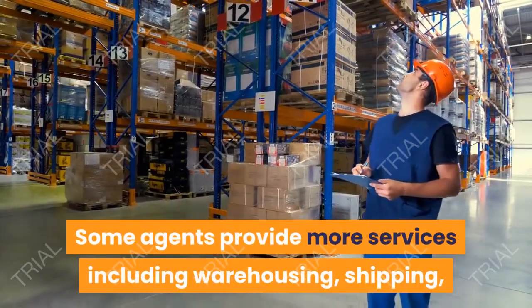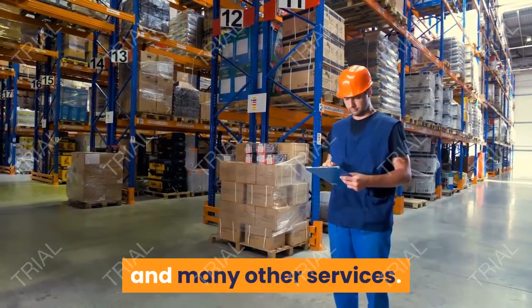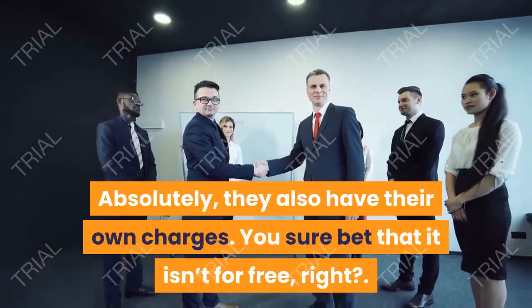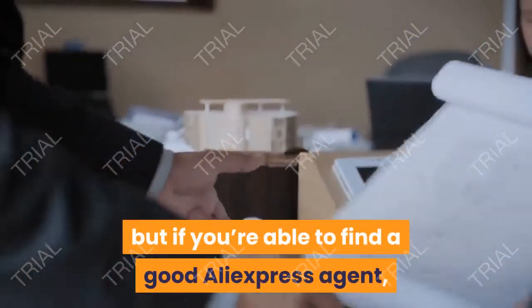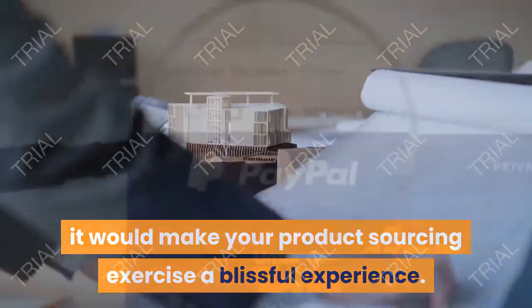Some agents provide more services including warehousing, shipping, and many other services. Absolutely, they also have their own charges. You sure bet that it isn't for free, right? Taking this route might cost you an extra dough, but if you're able to find a good AliExpress agent, it would make your product sourcing exercise a blissful experience.